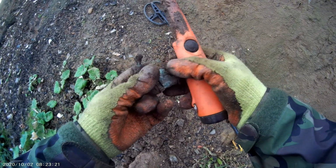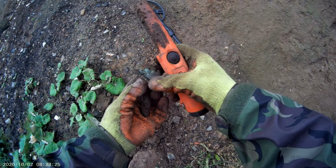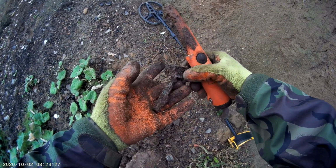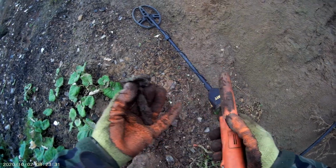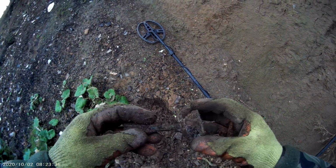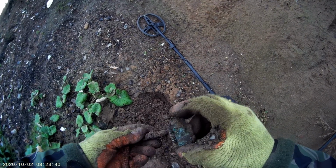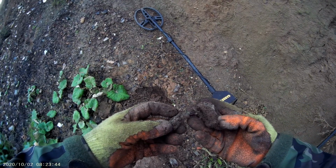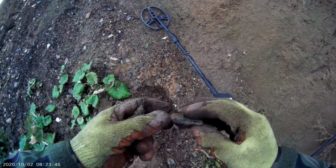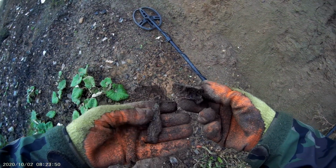Oh dear, just broke off, but I know what that is straight away. It's the old Gillette razor. As you can see, that would be attached to there. There's the old razor head and the handle. I do have one of these at home, so I can show you what it looks like.